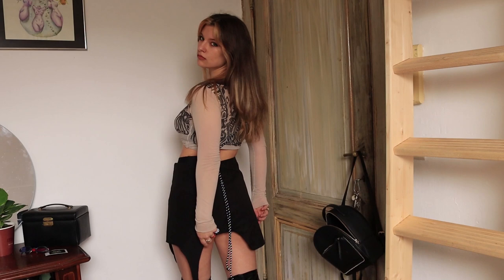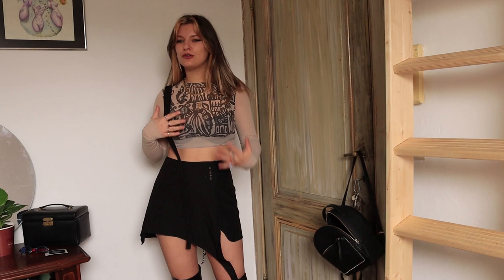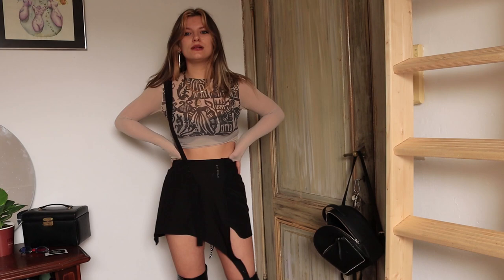What I like about this top is that it looks like some kind of tattoo pattern, you know, like a tribal tattoo or something like that. So I thought it was pretty cool as well.